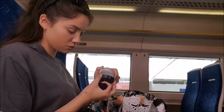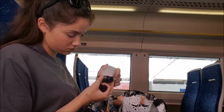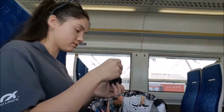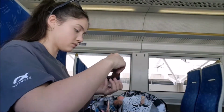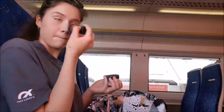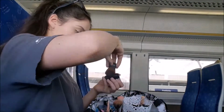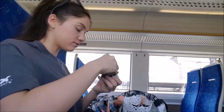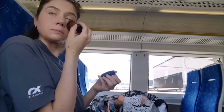I tapped it into the lid of the container and then using this kabuki brush from the Body Shop, I'm swirling it in there and then tapping it on all over my face to set it as much as possible. I don't want it to crease, I don't want it to move around, I don't want it to be shiny. I actually want this to turn out semi-decent, so I'm setting it like there is no tomorrow.